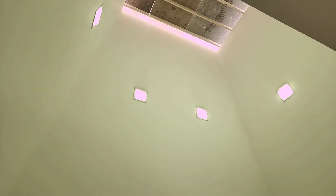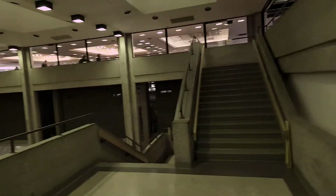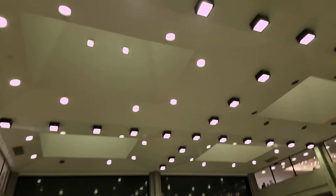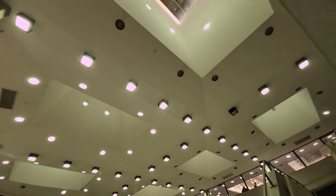No, that is definitely not a Mercury. But as you can see, lots of Mercuries. Those are Mercury up there. We can drop the ISO dramatically. But as you can see, an absolute crap load of Mercuries just all over the ceiling.